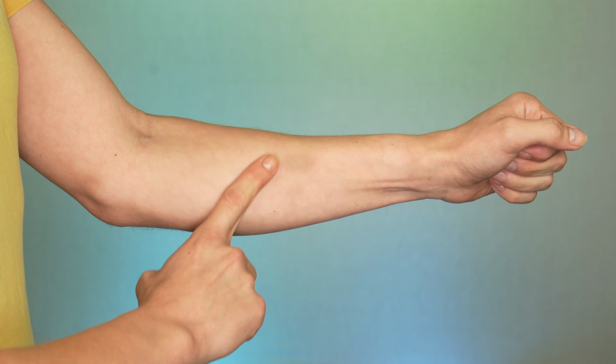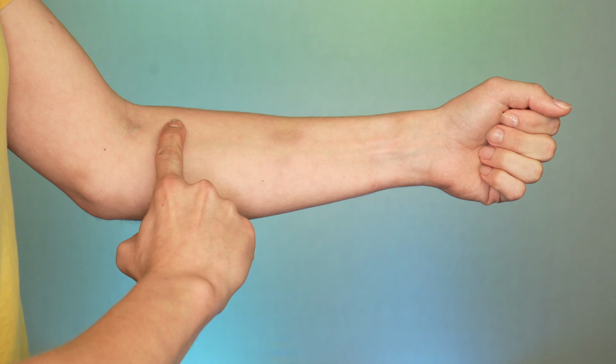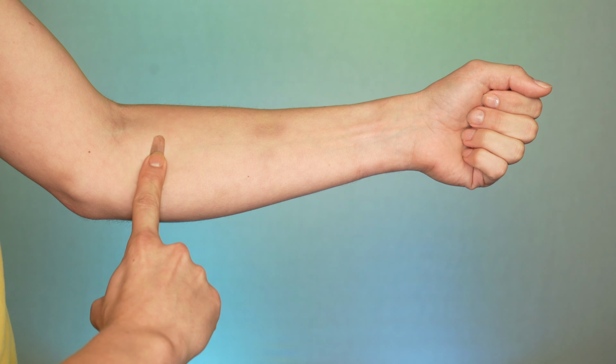Sorry, my swatching arm's got a little bruise on it. I don't even know where that came from, but I apologize. The first shade is the shade Kavi.